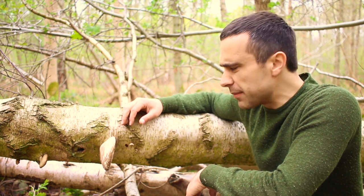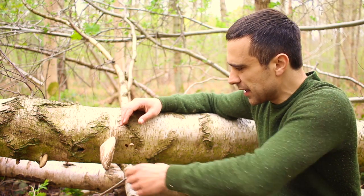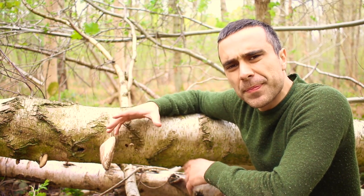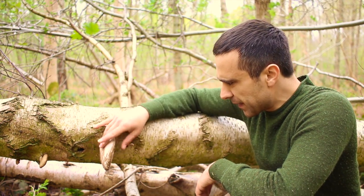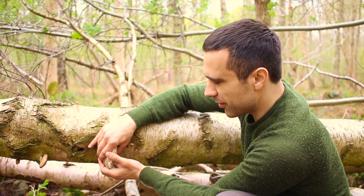There's a special term for them in the fungi world, but I can't remember what it is offhand. But I'll have a look at these ones. When you're collecting birch polypore, there's lots of uses for it. I'll just show you how to take them off. You can just push them. This one looks a bit old.